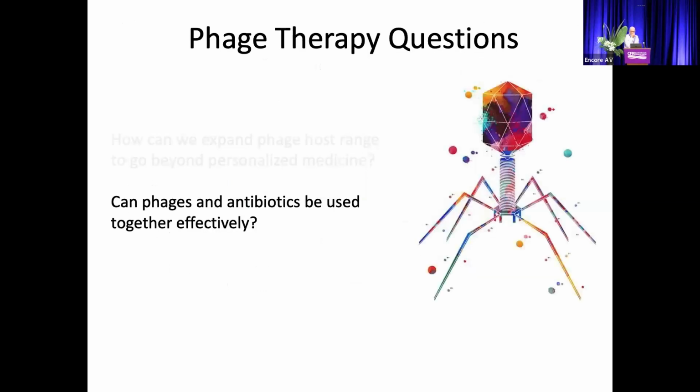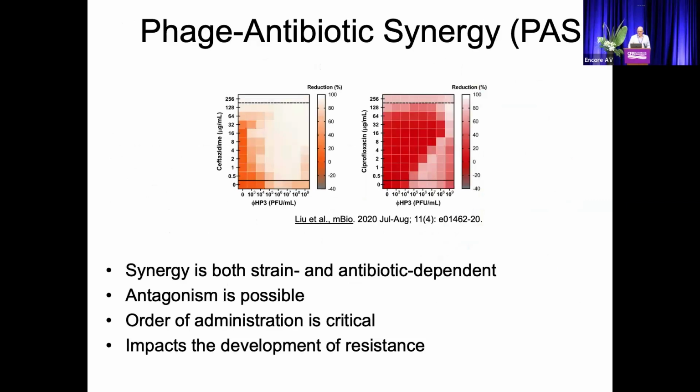Okay, the other question that you can use these assays to answer is, can you combine phages and antibiotics together in ways that give you more bang for your buck? And so there have been some studies on this. This is one of them from 2020. And what people have found is that it's a little bit idiosyncratic. Some phages work in a good way with antibiotics, and some phages work in a bad way. They actually antagonize the antibiotics. Just like different combinations of antibiotics sometimes work well and sometimes they get in each other's way. And the order in which you give these things matters, and whether you get synergy matters a lot as far as the outcomes with resistance.